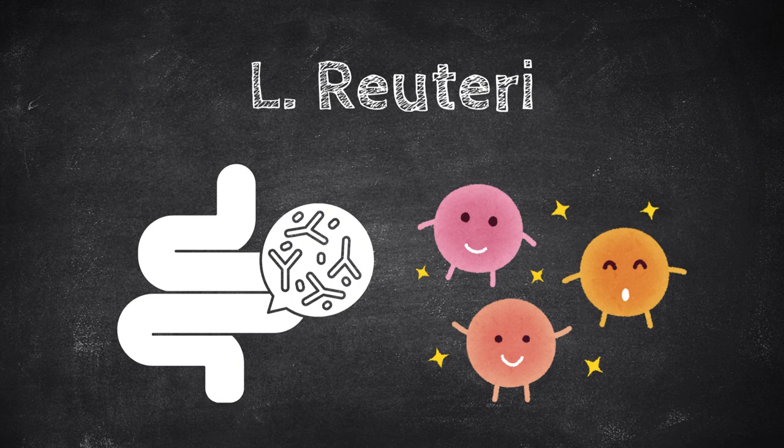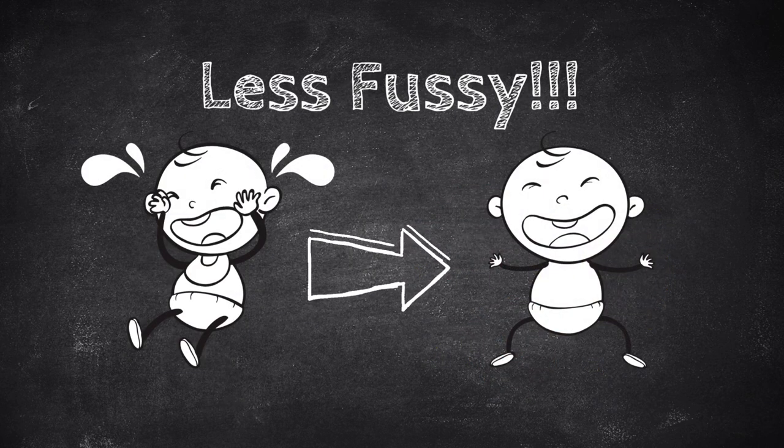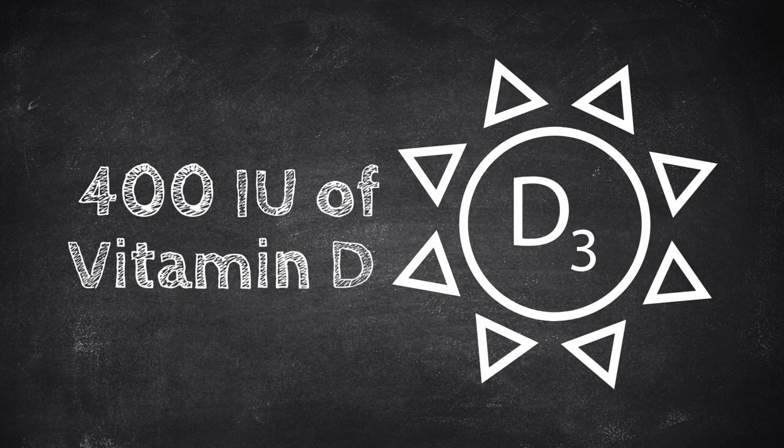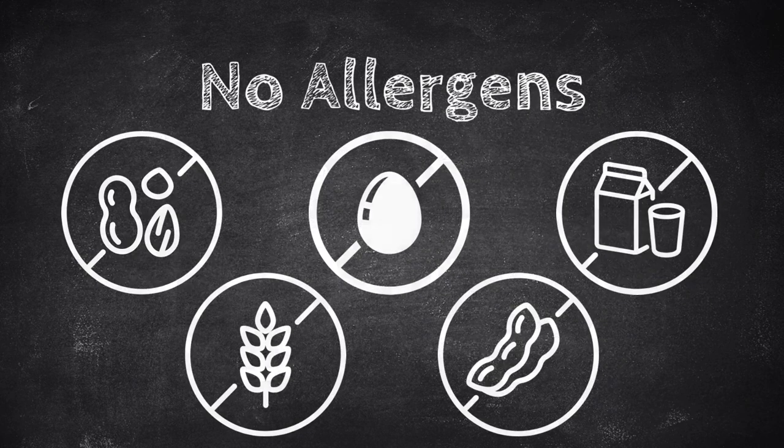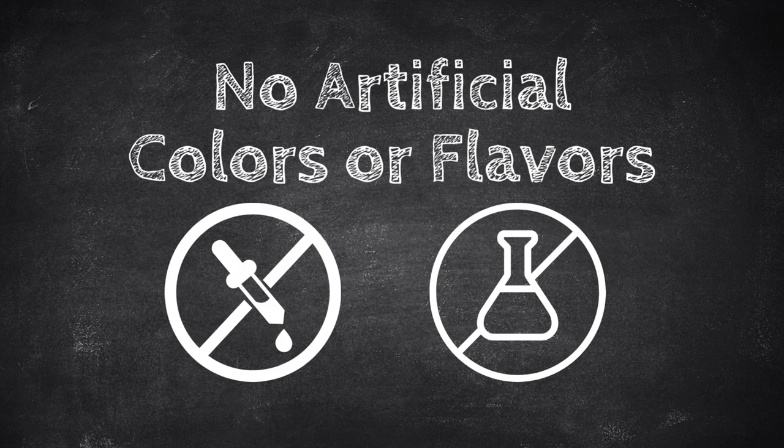The probiotics, which are naturally found in breast milk, help reduce gas, colic, constipation, and the best part, fussiness. The vitamin D is an added bonus. This product is free of allergens, with no artificial colors and flavors.